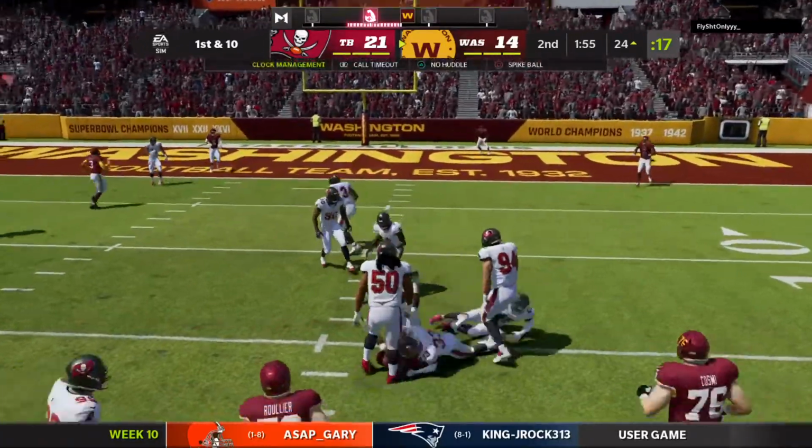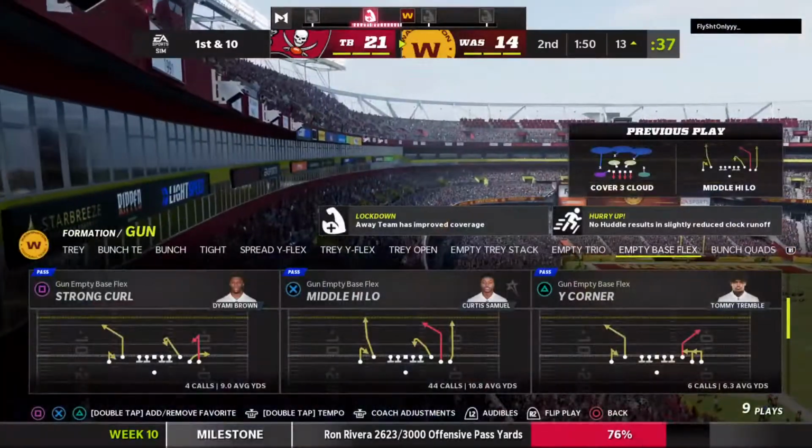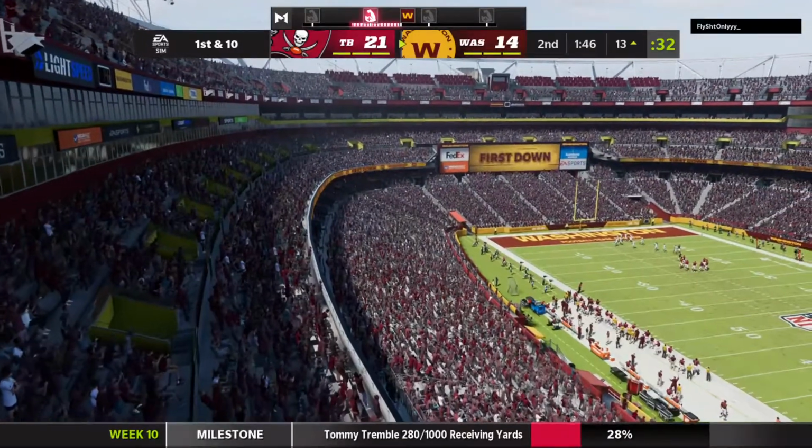Here's a throw over the middle. It's taken in by his tight end. And they'll work it inside the 15-yard line before it's all said and done. The Washington passing game dialed in now. It's a first down.